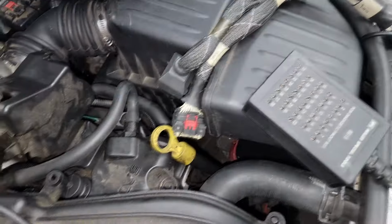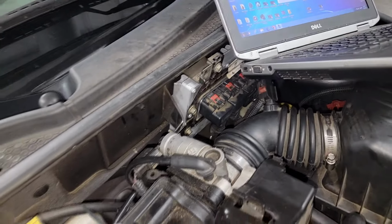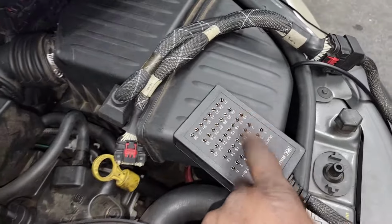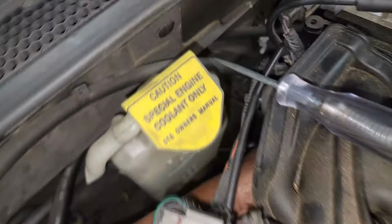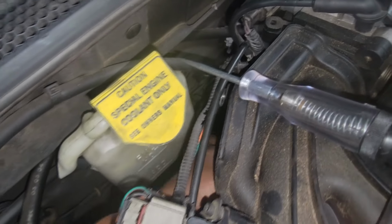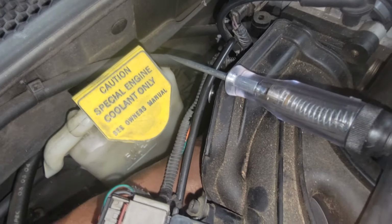Okay, I can show y'all better. I'm gonna splice into connector 2 on that PCM, which is this one right here, and I will be able to do all my testing right here on the breakout box. All right, let me plug this back in. We're gonna go that route. That way I can get a straight shot diagnosis as to do I have an open circuit or a part failure. All right, plugged in. Hold tight.